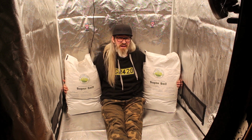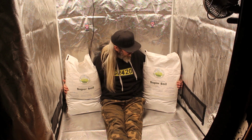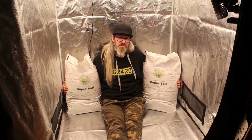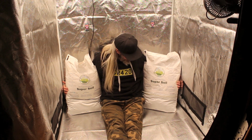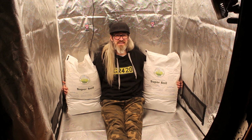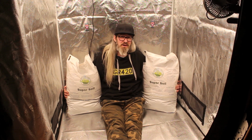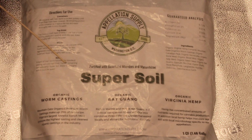I'm adding a third bag of water-only soil into the mix. And this one is from Appellation Supply. It's a super soil, so water-only mix, but it's got some really cool ingredients in here. I want to go over those with you. Fortified with beneficial microbes and mycorrhizae, so this kind of hits both on the head. We're gonna get it checked out, but first let's flip the bag over and see what we can learn about it. Alright, so we've got the bag flipped over here.